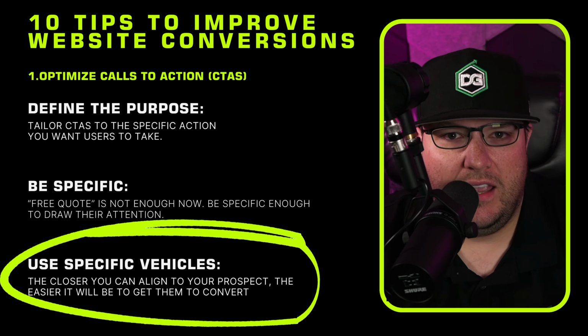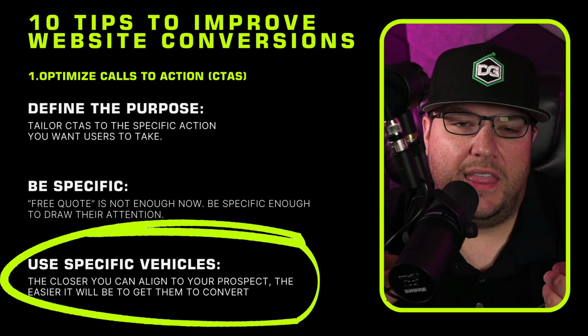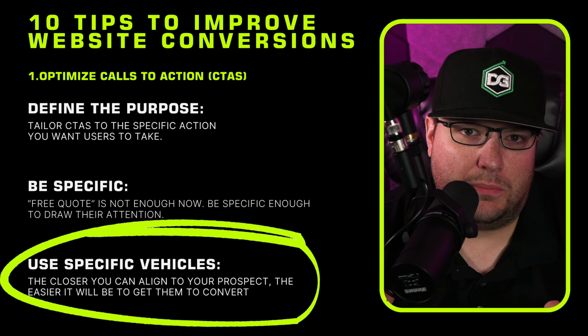For window tint, it could be darken my windows now, or get me window tint, or it could be cool off my car. We want to make these call to actions compelling, and we want to introduce feeling and emotion into them because that's ultimately what connects with the client subconsciously.